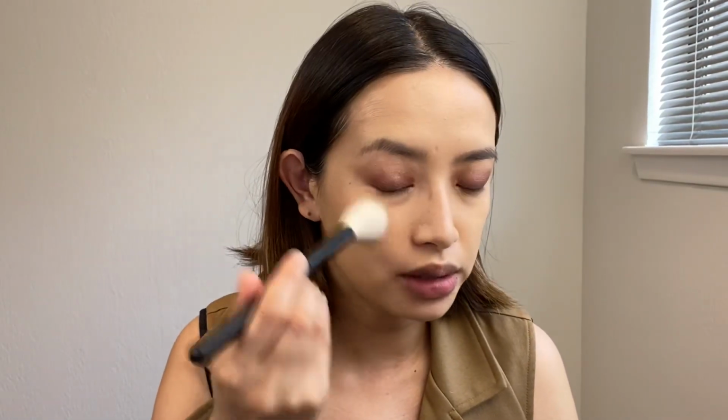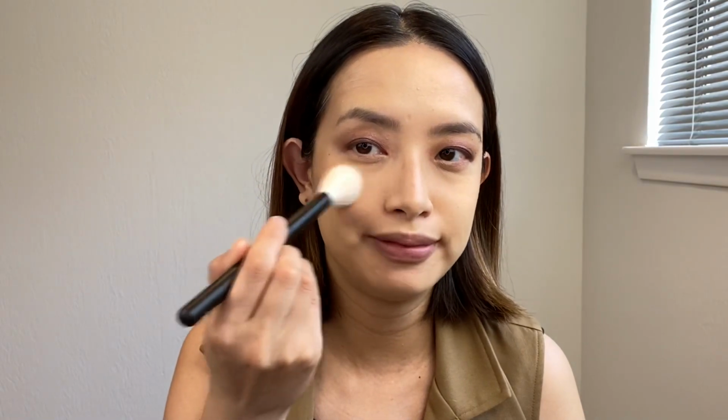Okay, so I was a little bit concerned that because once I dabbed it on, it looked really concentrated over here, that I'm going to have trouble diffusing it, but it looks like it is diffusing. Go back in for a light application or a second application. And for the highlighter, also very pigmented.